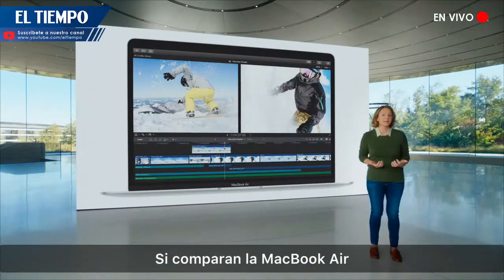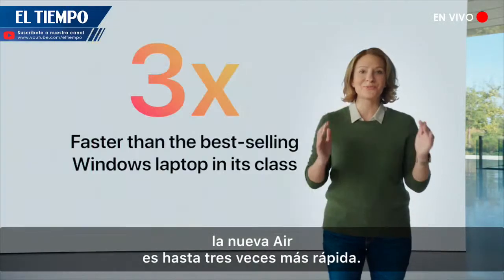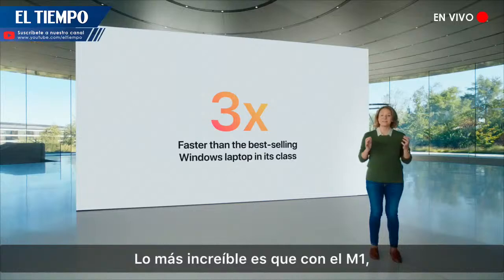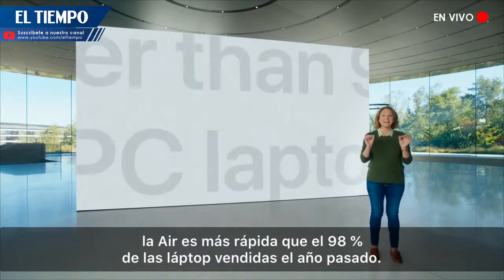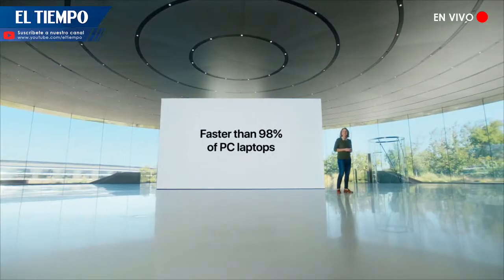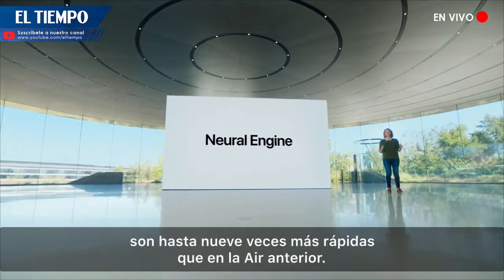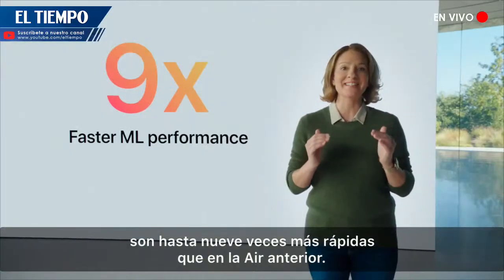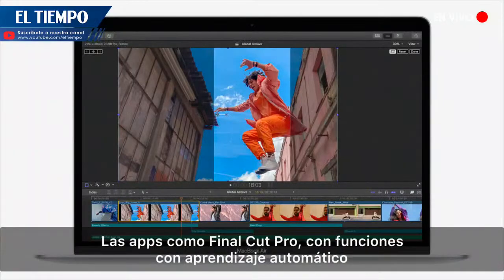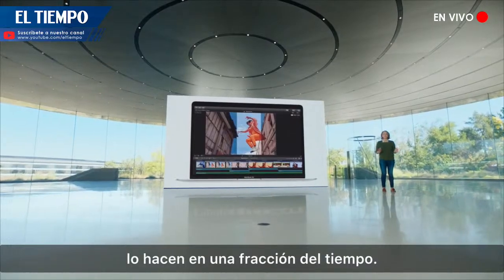And when you compare MacBook Air to the best-selling Windows laptop in its class, the new Air is up to 3 times faster. And what's even more amazing is that with M1, MacBook Air is faster than 98% of PC laptops sold in the last year. Now let's talk about that neural engine. With 16 cores, machine learning workloads are up to an astonishing 9 times faster than the previous Air. So apps like Final Cut Pro that use ML-based features such as Smart Conform to intelligently frame a clip can do so in a fraction of the time.